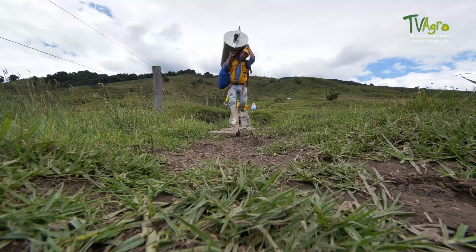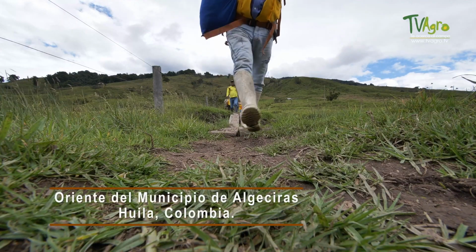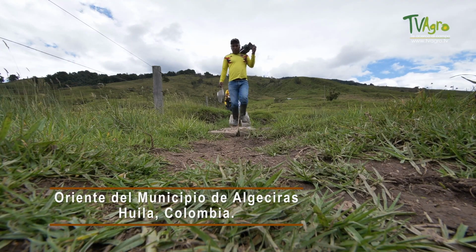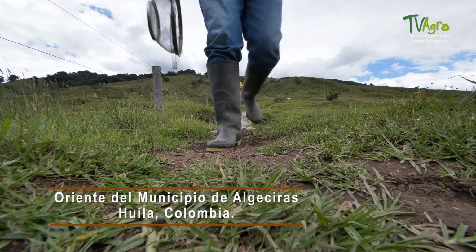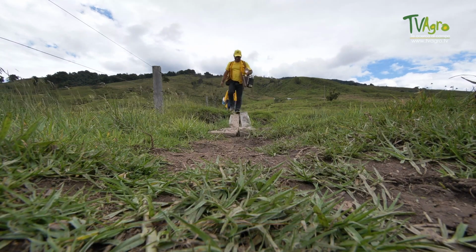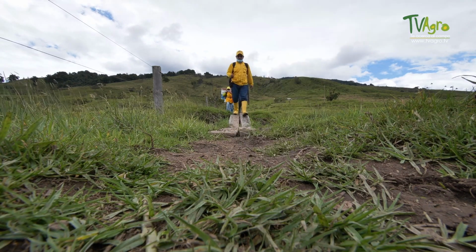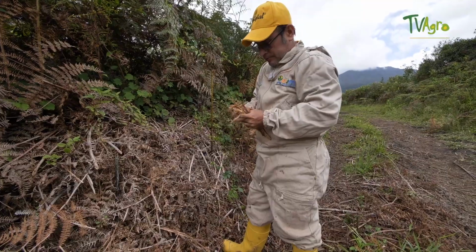We are going to see the development of an apiary, the harvest of hives, the harvest of about 15 colonies that we have in that apiary, which is at a height of more or less 2,400 meters above sea level. It is one of the apiaries, so to speak, that has very high yields.